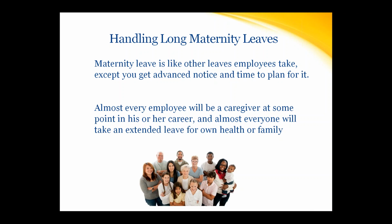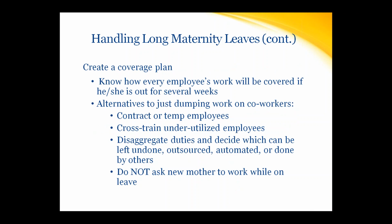The only thing that's different is with maternity leaves, you get advance notice and the opportunity to plan. So how do you handle these long maternity leaves? One idea is to create a coverage plan. This is something that's worthwhile doing for every employee, whether they're pregnant or not, because everybody might be gone at some point during their career.